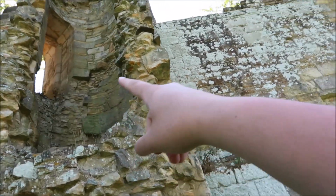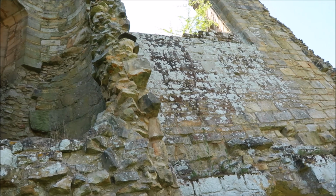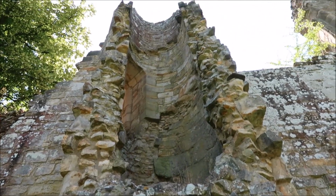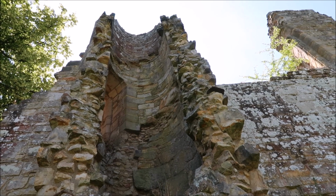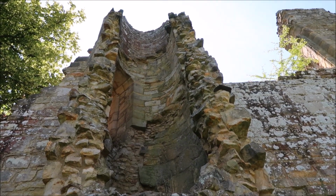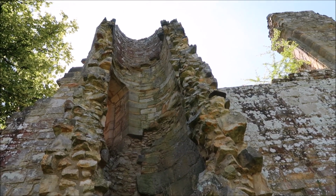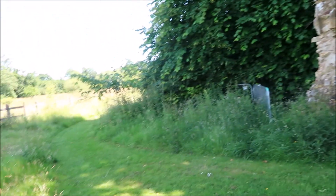But yeah, so that would have been the stairwell. You can see how small it is and how the steps would have gone round. It would have been very tight and very small. It's absolutely crazy, but I love stuff like this. I just wish the stairs were still there and the top layer was still there so we could go up them and have a look around the top floor. It's such a shame. But yeah, it's a nice little area here.